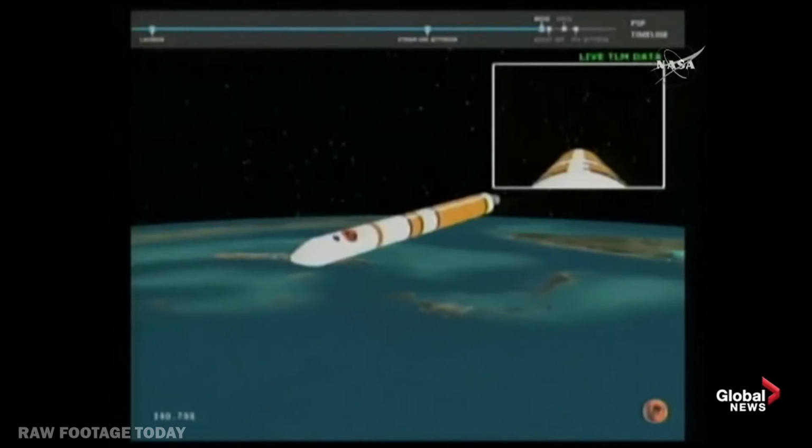And standing by for core booster throttle down momentarily. Core booster has begun to throttle down. Standing by for BECO. And we have BECO, booster engine cutoff, standing by for stage SEP. And we have good indication of stage separation.